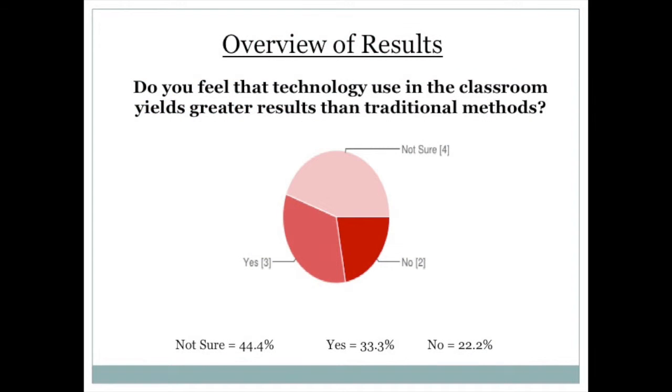A question that was asked along with some of this was, do you feel that technology use in the classroom yields greater results than traditional methods? I was curious to see what they thought about how this would affect them in general, and most of them weren't really sure.